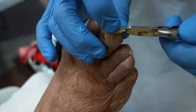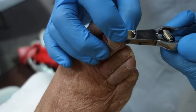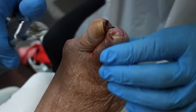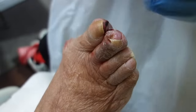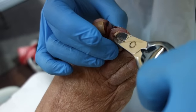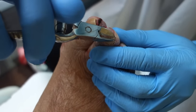Yeah. So we're going to trim this nail all the way back. Mm-hmm. For you. And there's a lot of pus here as well in this pocket. Mm-hmm. Okay. So I'm just gonna trim the nail really short. Mm-hmm. Okay. Man, you're a tough guy to be walking around like this.